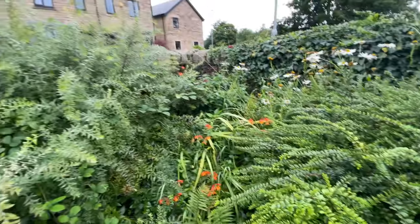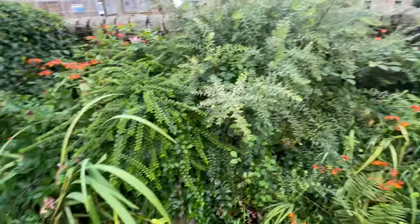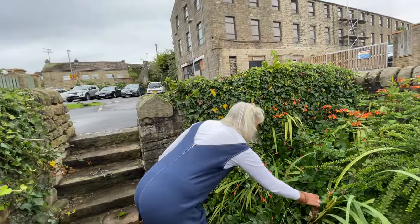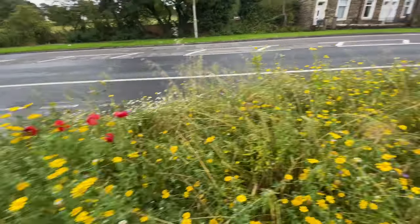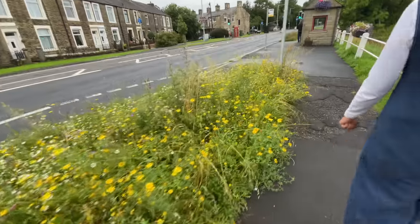They've made it into quite a nice little garden, haven't they? It's lovely. See if we could get the contract to cut it back a bit because it's a bit overgrown. I like it. Look at that honeysuckle. That's gorgeous. Right, moving on. Nice to see the verge made into a little meadow. Beautiful.